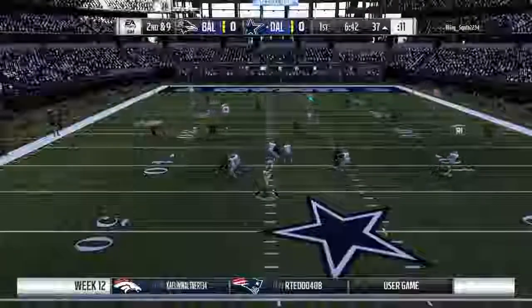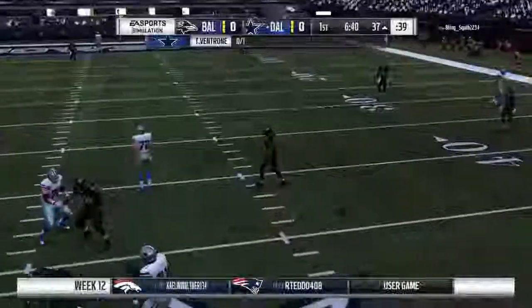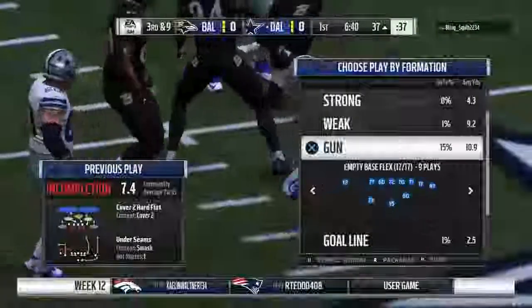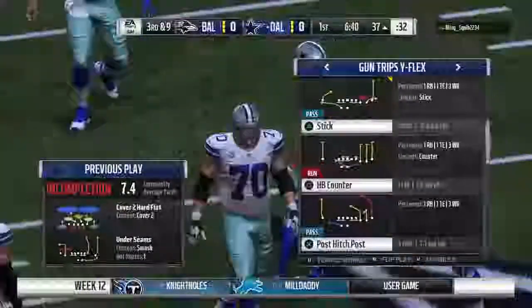Now a shotgun snap as they'll look to throw. And he'll be hit as he releases it, and that'll fall incomplete. He was looking for his tight end, Kelsey, and that takes us from 2nd to 3rd down.